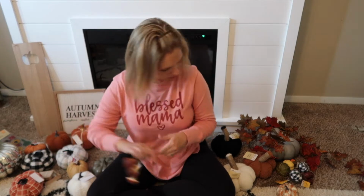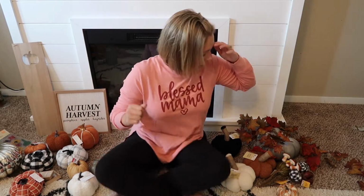So I'm gonna start with what I got from Walmart, and that's over on this side. I kind of organized it, kind of not. So I thought Walmart had some really cute stuff this year. You just have to know how to look.